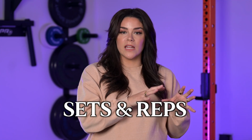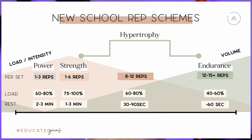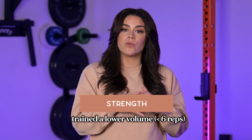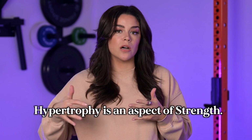If you take anything away from this section, it is this. Look at this diagram. This is taken directly from my peer programming course, which is linked below. Hypertrophy as an adaptation can happen across a much larger range of sets and reps than strength can. Strength exists on a tighter spectrum than hypertrophy. Whether doing isolation work or compound movements, strength is going to be trained at a lower volume, so think under 6 reps, but remember that hypertrophy is an aspect of strength.